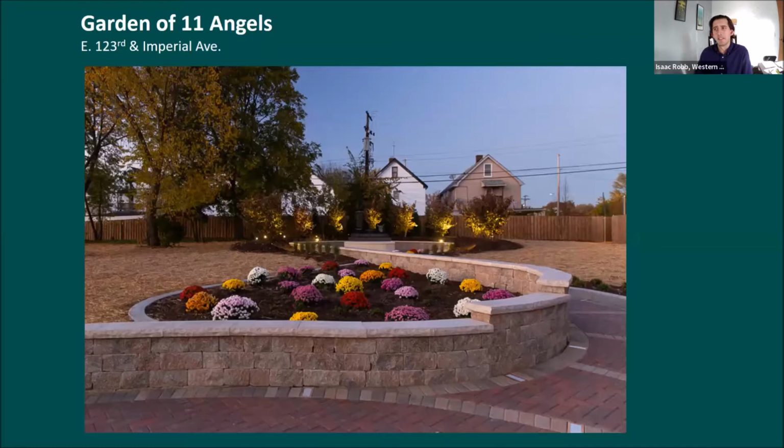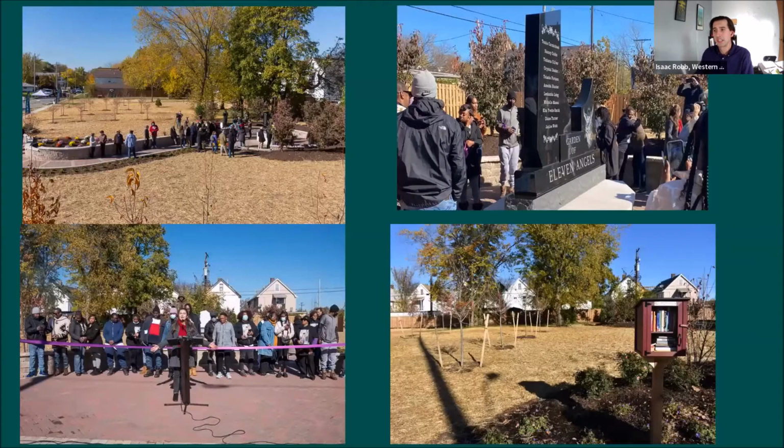Rich also mentioned the Garden of 11 Angels project. Again, this is something that is really tough to wrap your mind around, just from how tragic this project was and the events that took place there. We really view this more as a community healing project. So we took 8 vacant parcels, and again, using a community-centered design process, specifically with the surviving family members of the victims, created something that not only provides a space of healing and reflection for the family members, but also the community that experienced significant trauma.